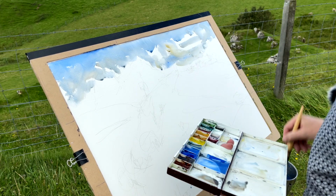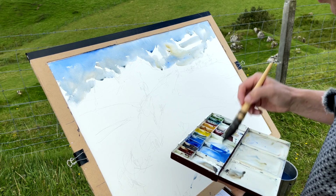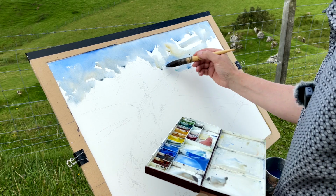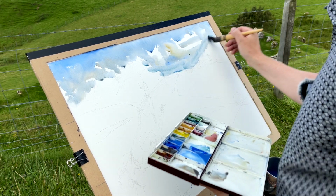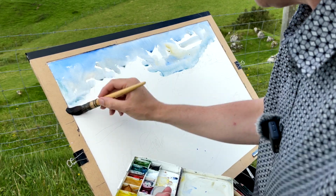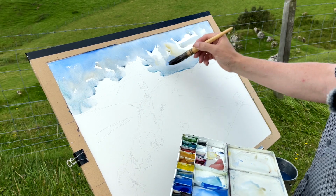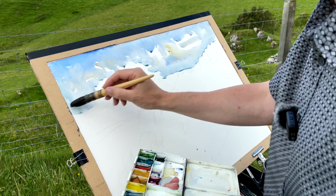Going down to the lighter part of the sky, add a bit of viridian. Remember the sky, as it gets more towards the horizon, picks up a little bit of green in it. Great. See how the flecks of light, the flecks of untouched paint bring out the lightness in the clouds.